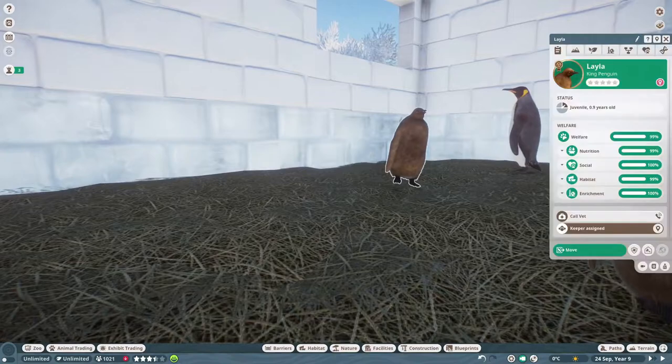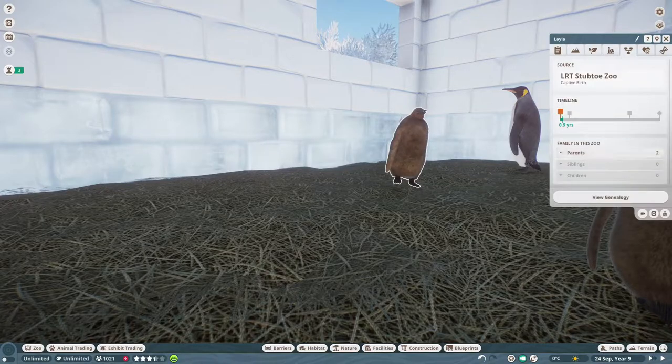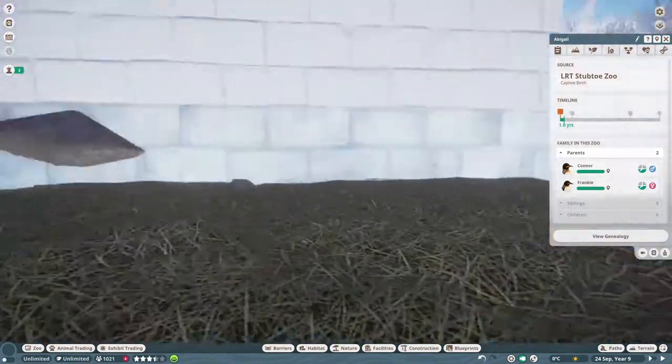Wait, do you also get to name the babies, or do they just get randomly assigned names too? Like we could rename them. Oh, that's okay. Yeah. Layla. Abigail, great name for a penguin.